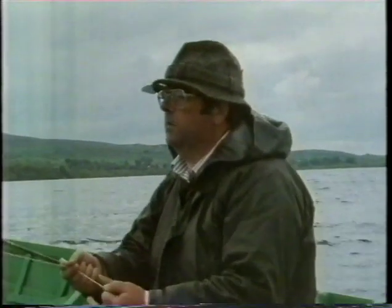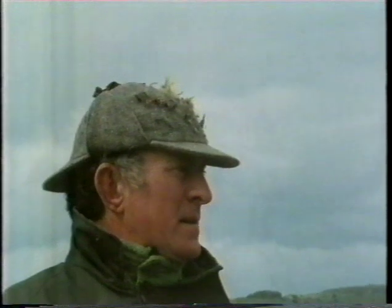I notice, Michael, you're drawing those wet flies very slowly. Yes, I like to fish a floating line and oil the top dropper and bob it before I lift it off the water.